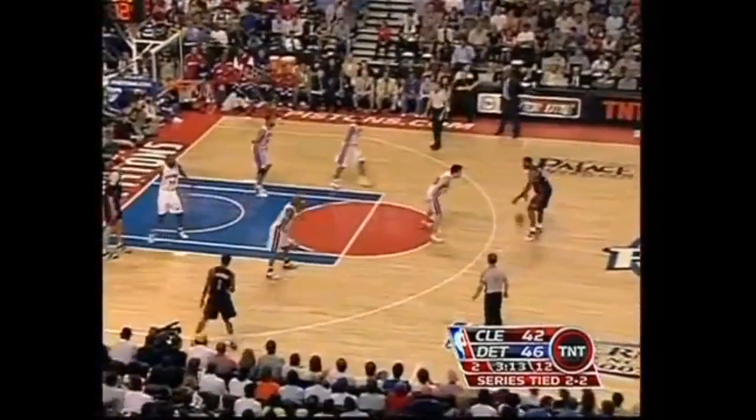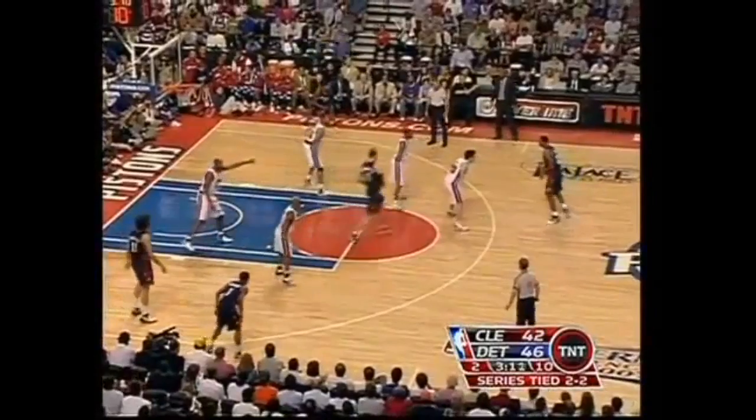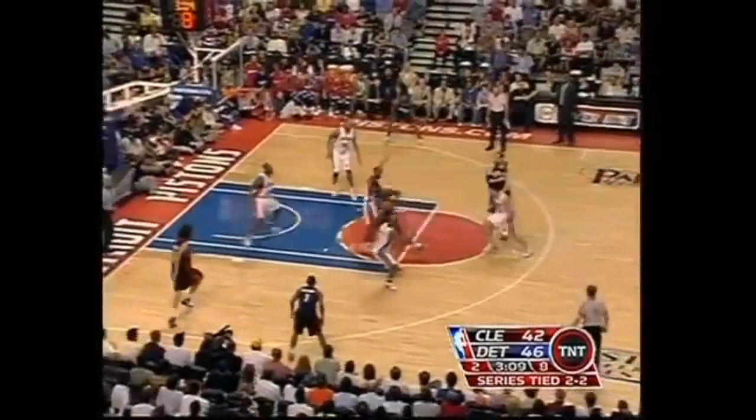Here LeBron pulls up to take a long two, a shot Detroit would gladly give up. Detroit tried to change things up a bit and went zone, and it looked like a 1-2-2. And when Cleveland screens the ball, a new guard must step up. It should be Billups. They get confused, and LeBron gets an and one.